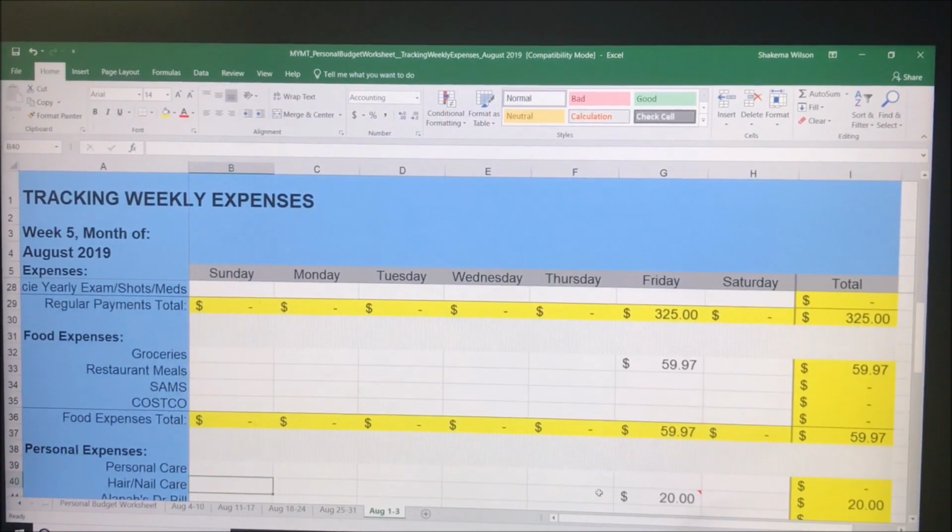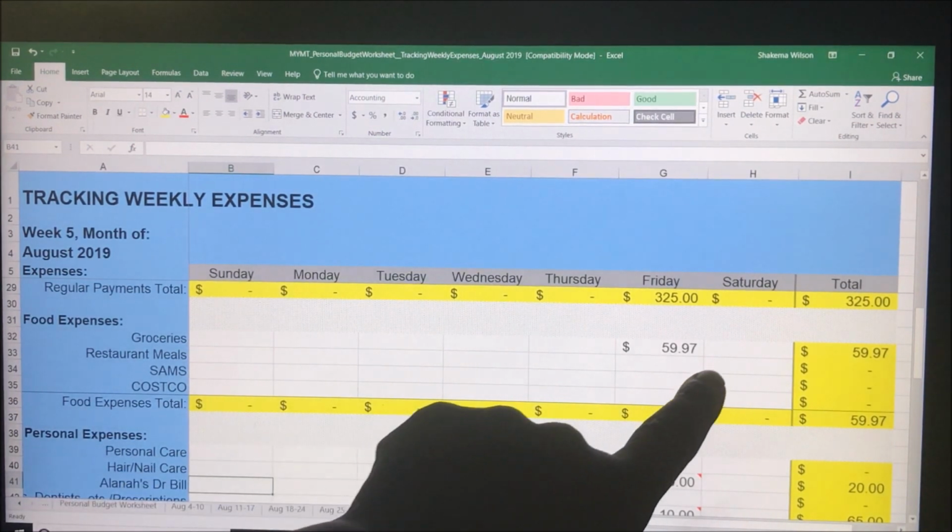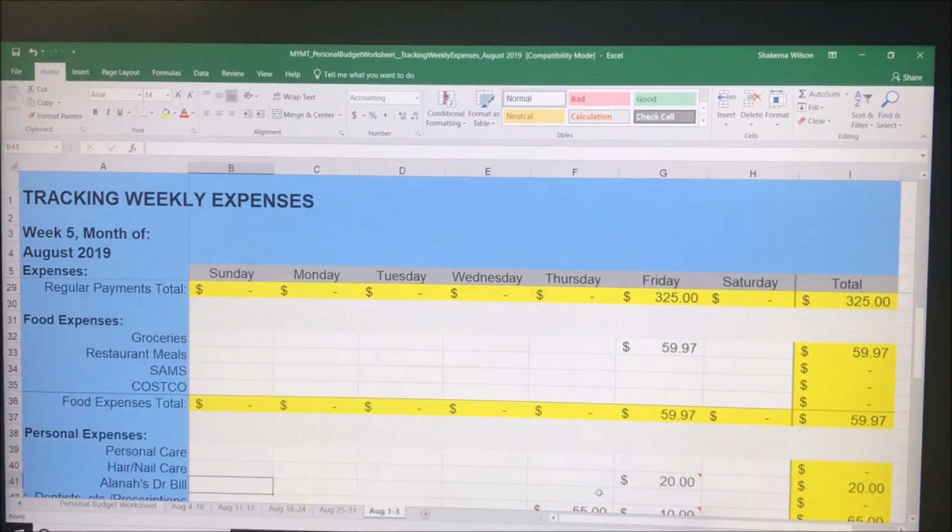All right, moving down as far as groceries are concerned. So I did an additional Aldi haul and a Harris Teeter haul, and that took me to $59.97, which is above the budget that I had at $58 and some change. So technically my grocery budget is done for the month, but I am anticipating some additional funds to come in from Dad, and I will just get groceries with that money.